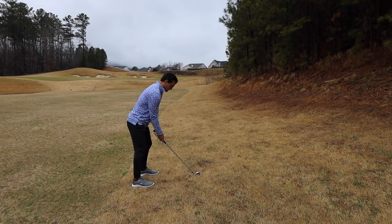So, we're gonna be playing the ball up all day today. I think this is about 160-something yards away, so I've got a nice comfortable 9-iron. So, we're just gonna see what we can do. Yeah, this course looks tough, so let's see what happens.